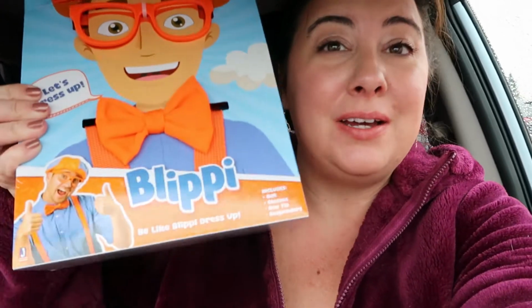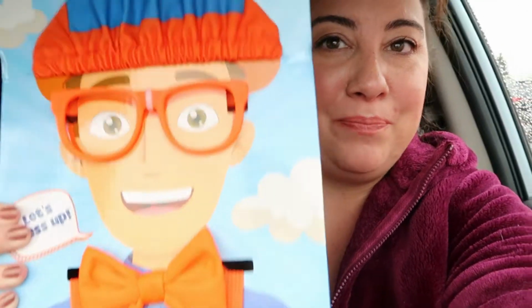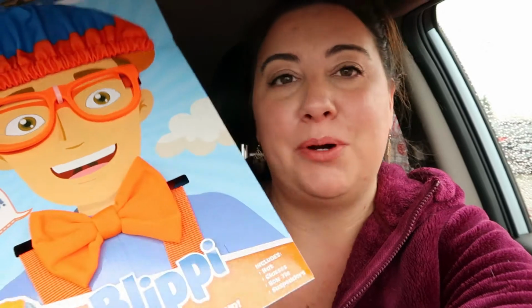All right, sadly we mostly struck out at Target, which sucks. They didn't have a lot of the things that I was hoping to get there, but we got the most important thing, which is the Christmas gift for the kid. We have a Be Like Blippi dress-up kit, which the nephew who loves Blippi will be freaking stoked about. It comes with the hat and the glasses and the bow tie and suspenders, so he'll be thrilled. So that was the most important thing we were there for.